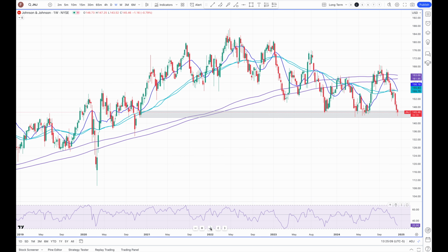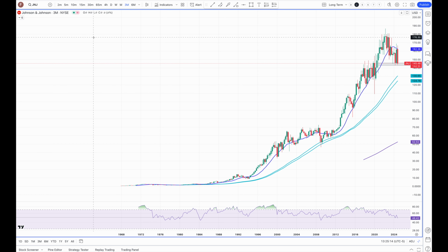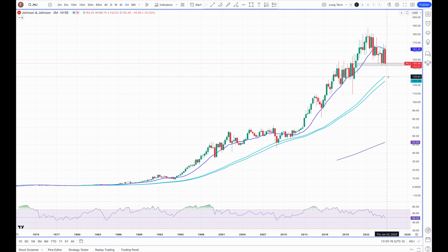Now if we go to my next level of buying opportunity, we come to the 3-month chart here, and as you see here, the $130 to $125 area, this is where my next buying opportunity is going to be. So right now I'm going to wait with what I have and wait for a pullback on Johnson & Johnson. If it does break this support area, I am going to be buying shares around the $130, $125 area.